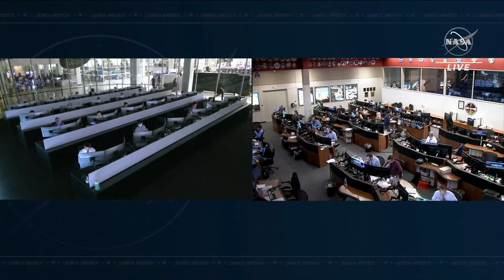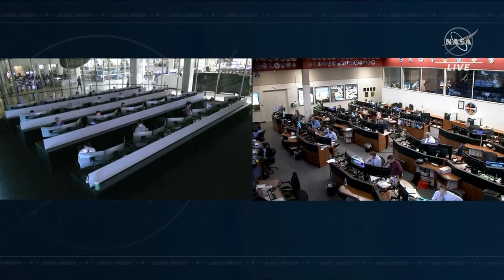Good readback. And then the last is to take one inspection of the trapdoor on the suit side QD and just look for any potential FOD on that side of the suit. How copy? And the copy on step four, I will go ahead and check the trapdoor on the QD side and just see if there's any FOD in there on my suit.